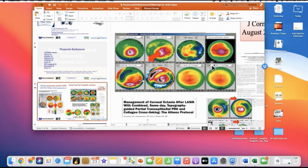But the pure motivation here is that we still had to do a cornea transplant on this patient because he was unhappy and he could not function with a gas permeable contact lens. So we performed a topography guided treatment on him, and this was a sequential treatment. So cross-linking first, 6 months later, laser treatment, and this is what the eye ended up after the laser treatment. I think we can all agree this is a far better cornea topography than this one, and of course, far better than this one.